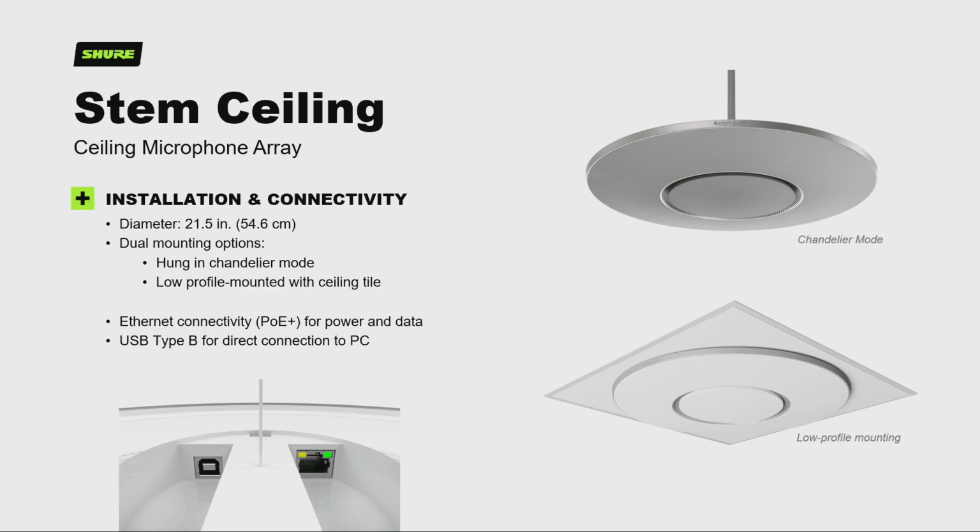For the installation, you've got 2 options: the chandelier mode hanging down from the centralized point, and the low profile mounting where you can recess it into a ceiling tile. Connectivity is via Ethernet PoE+, and if you don't want to be using any of the control devices or the hub, you can just take a long USB cable from the mic direct into your laptop. Okay.